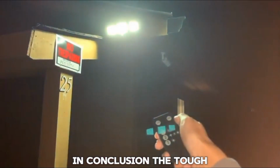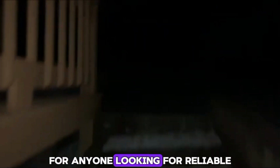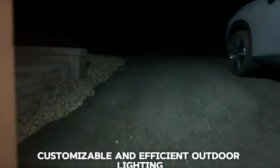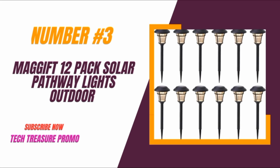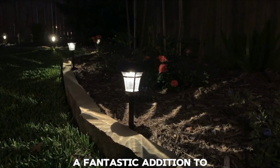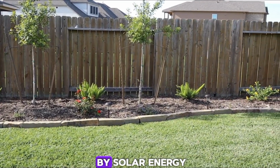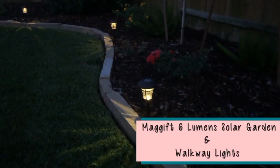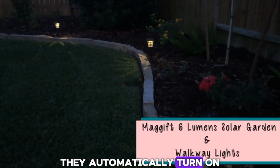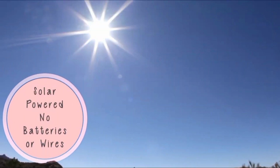In conclusion, the Tuffenough Solar Outdoor Lights are a fantastic choice for anyone looking for reliable, customizable, and efficient outdoor lighting. Number 3. The MAGGIFT 12-Pack Solar Pathway Lights, a fantastic addition to any outdoor space. These lights are powered by solar energy, meaning no electricity is required. They automatically turn on at night and off at dawn, making them both efficient and convenient.